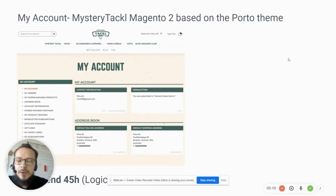Mystery Tackle is the first one. We used PortoSim initially and got a chance to compare it with ScandiPWA when our client came back to us after half a year. There are a few screens because of a few tiny tweaks, but it's another story, and I'm joking. Anyway, the experiment is clear.